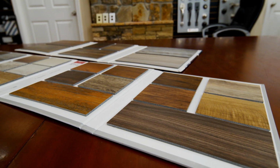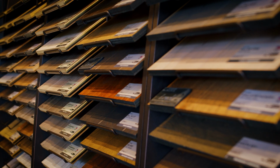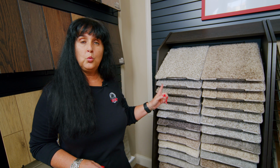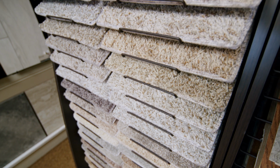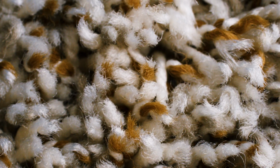You know, today, a lot of people like to have the luxury vinyl tile and the hardwoods, but for those that want the carpet in their home, these are wonderful patterns. And we have a wide variety of colors available. We have some two-tone product that's available.